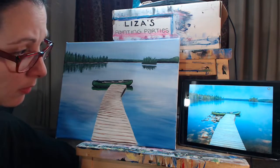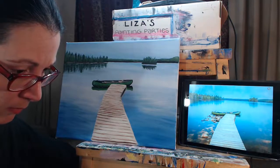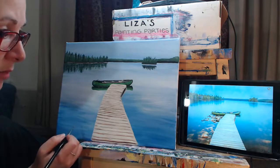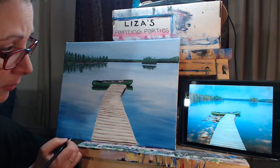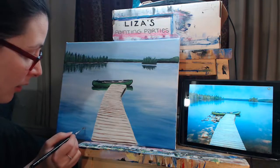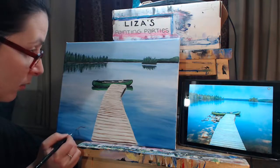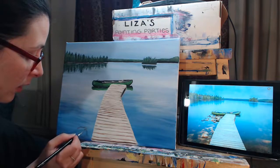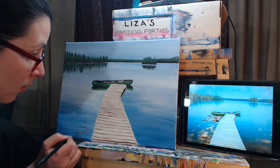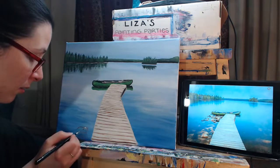Get some white. Play with some of these rocks and see what we do with them. Okay. I'm not exactly sure. All right, so we have a rock like there. So let's try that one that's prominent, and then we'll lighten it up and go from there. This one's kind of like a funky shape. Okay, and this one's white-ish on the top.